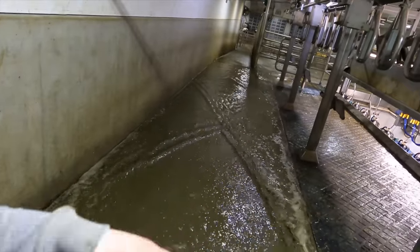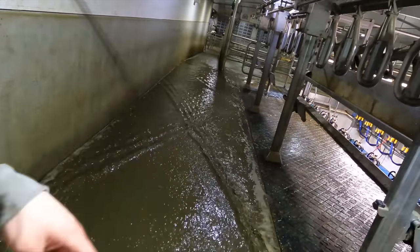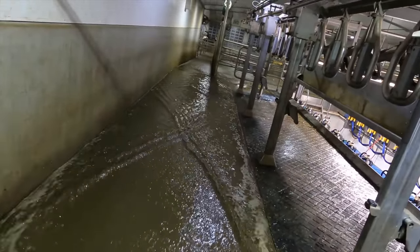The second use is the washing of the parlor, all of the milk lines. After every single milking, all of the lines need to be washed out because otherwise the milk will get bad in those lines. So they're completely washed out. And then it starts to go into our manure system where it then is recycled constantly over and over again to flush everything out of the parlor.